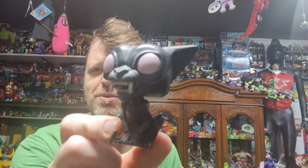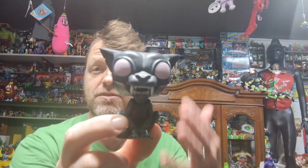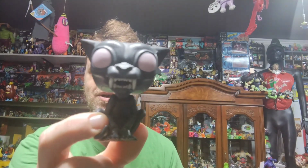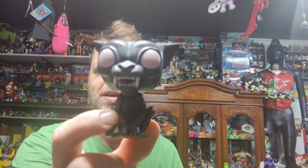But I also found this Funko Pop. I'm not really a Funko Pop collector, but there are some that don't really look like Funko Pops that I really enjoy, and this one just really spoke to me, so I picked that one up as well. Thought that was cool. Those were my Vintage Stock pickups. Now on to the thrift store hauls.